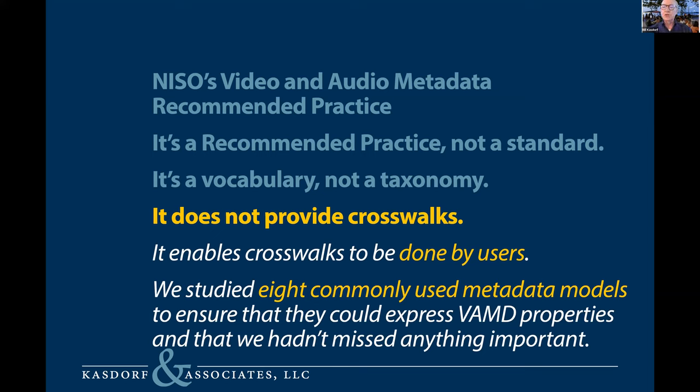And then, as I just mentioned, we studied eight commonly used metadata models. Not that we were trying to develop crosswalks between them, but basically we had an expert in each of these eight models dive into our properties once we had the properties developed in a close to finished form, and basically said, can you express what we're looking for here in your model? And is there anything that you express in your model that we haven't thought of properly? So that we're just kind of road testing our properties.